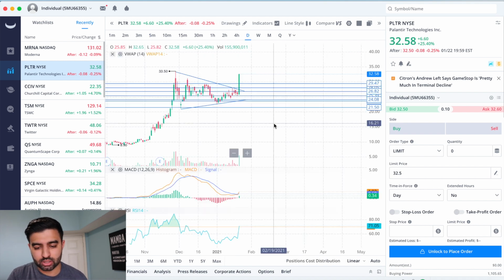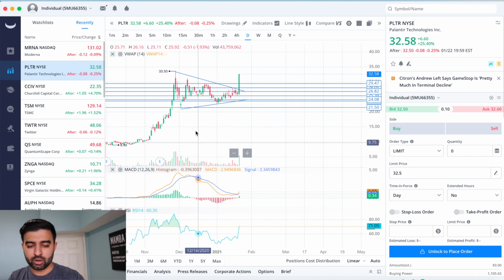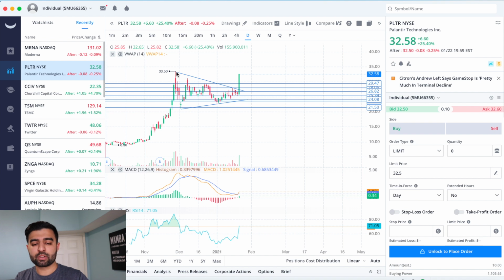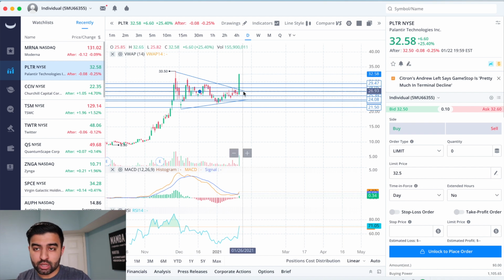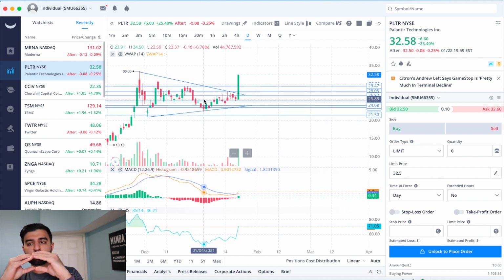So let's go to the daily chart now. And here is exactly what we saw. We saw this line coming in from the 33s inward, and this line coming in from the 20s upward, which meant the stock was trading in a much smaller and smaller wedge. This is the bull pennant that we saw forming.